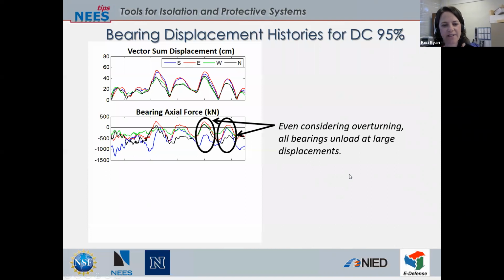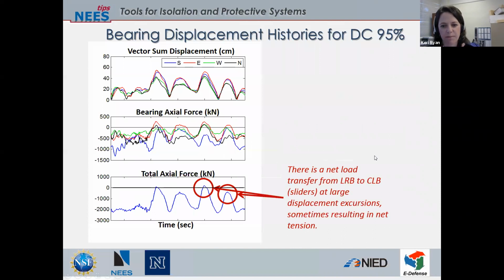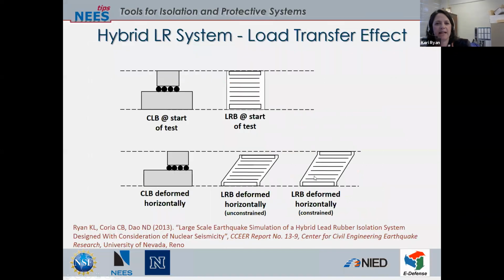And if I add together the forces in all the lead rubber bearings, just lead rubber bearings, it's very evident that the lead rubber bearings are unloading at these large displacement excursions. So what's happening? There is a net load transfer from the lead rubber bearings to the cross-linear bearings or sliders, consistently aligned with the displacement peaks. Okay, so why is that happening? Let's look at the beginning of the test, say in the undeformed configuration, cross-linear bearings are carrying some load, lead rubber bearings are carrying some load.